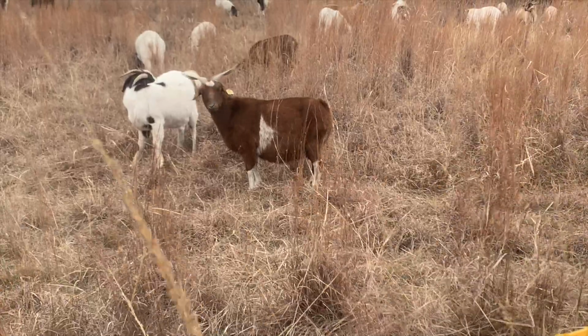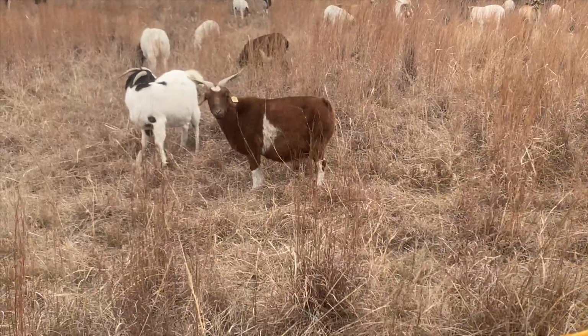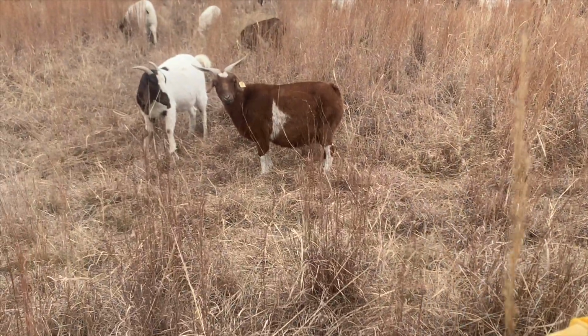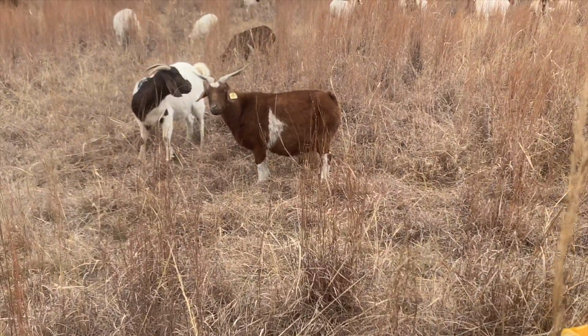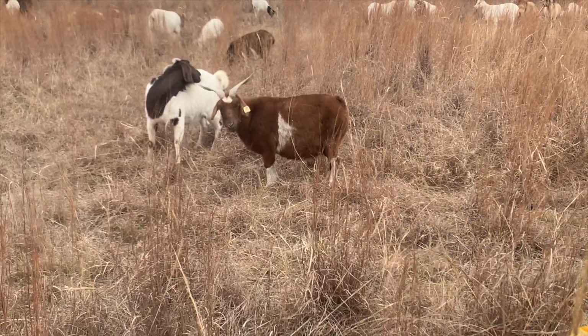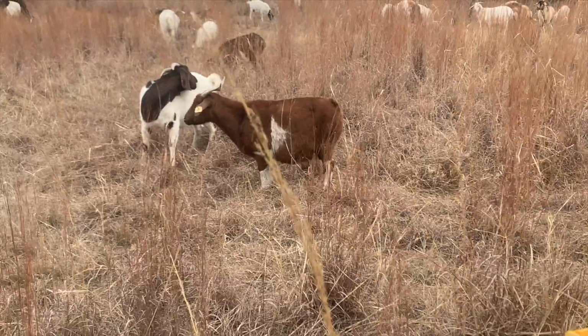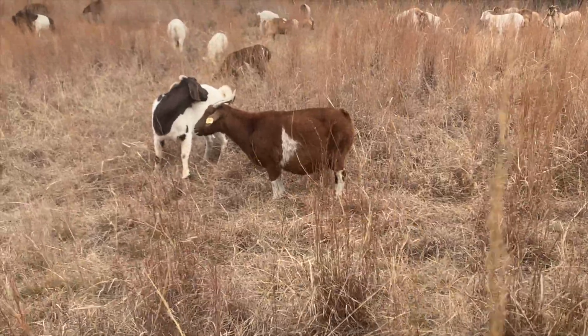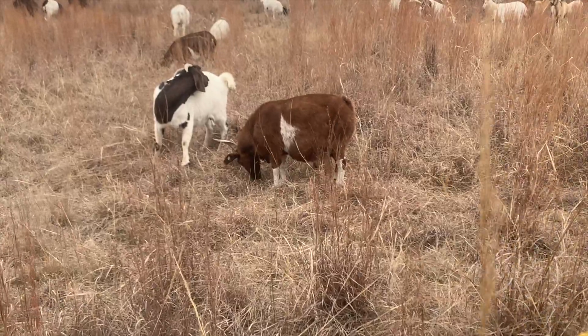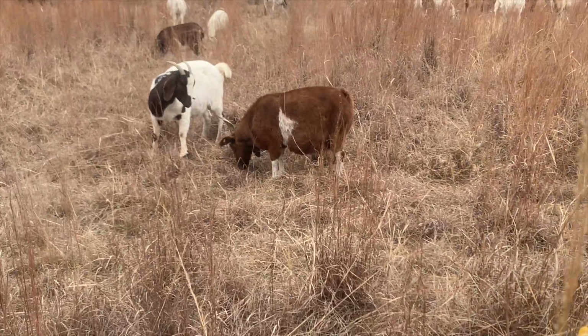Goat. Look how short-legged and deep-bodied this goat is. I mean, you want to talk about a thrifty goat, that's it right there. Easy keeping kind of goat. I truly wish I had 1,000 more just like her.